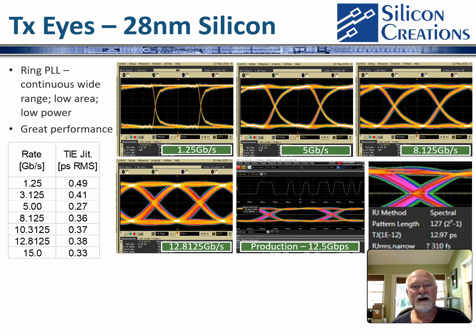On the left-hand side, you can see the TIE jitter, or RMS jitter, in picoseconds RMS, and you can see over all rates the jitter is less than half a picosecond RMS, which is good enough for all of the standards listed on the previous slide.